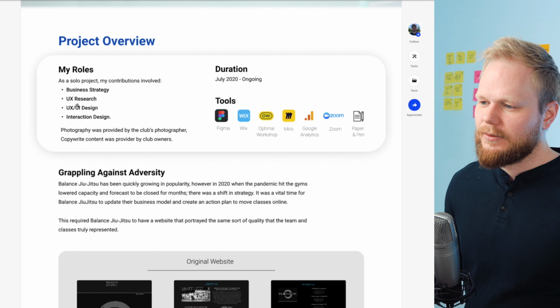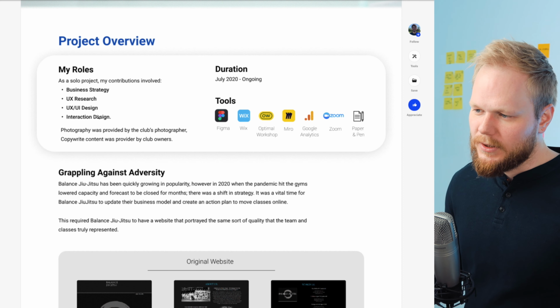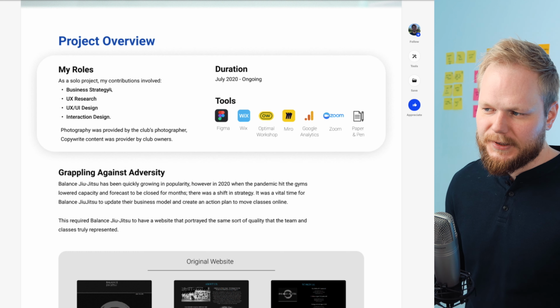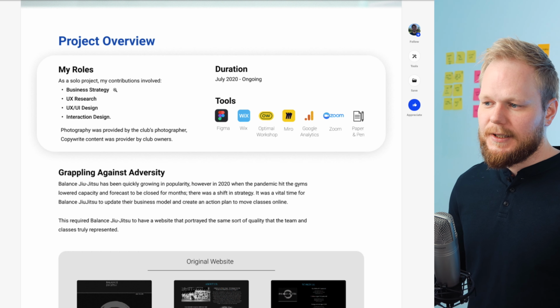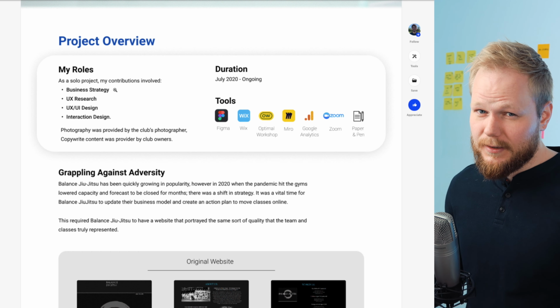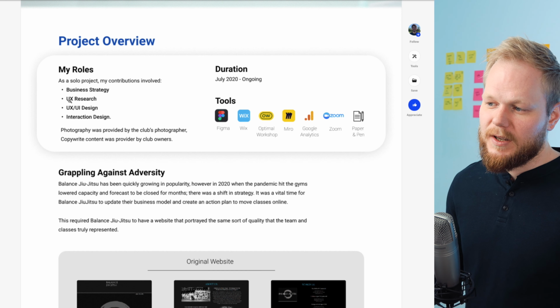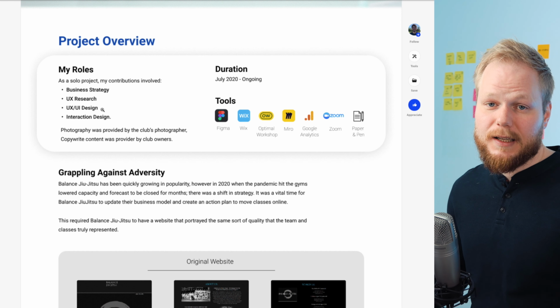Business strategy, UX research, UX UI design, interaction design. So this is where I would make it a bit more clear. Business strategy, you could be a bit more specific about exactly what it is. Is it UX strategy of the actual product, or business strategy in terms of the model? UX research, UX UI design, all of those are quite interchangeable, or they bleed into each other. So you could be specific with UX research, maybe product design, and call it a day, because everything else is kind of under it, right?